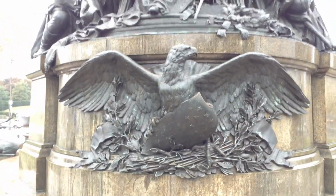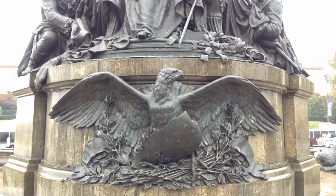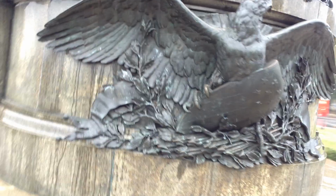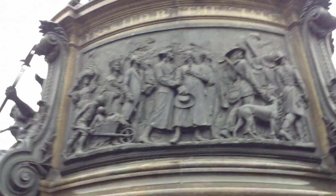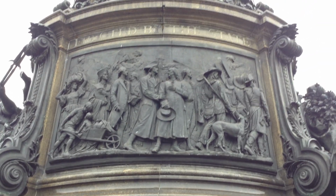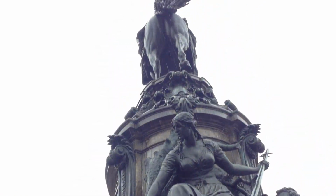Then this is the typical American bald eagle. This is the bald eagle, and I want to take it complete and show you the top of it as well. Yeah, so let's go to the less extreme, and then we finally see this scene, and it says erected by the state. So we have here again the scene in the middle of the battle, and the nation represented by a woman.